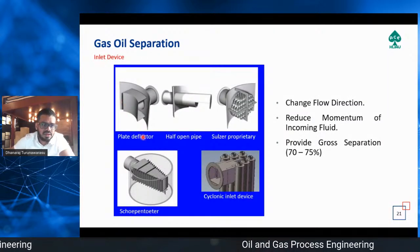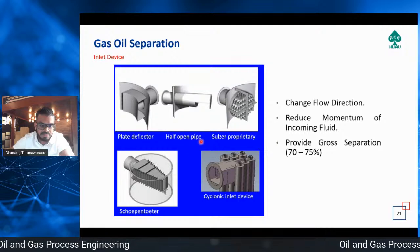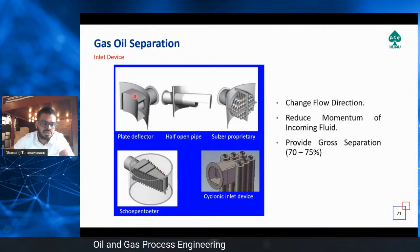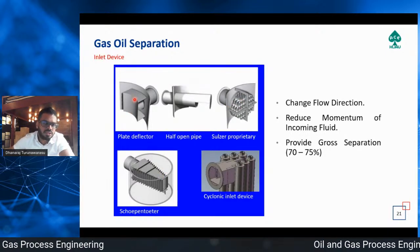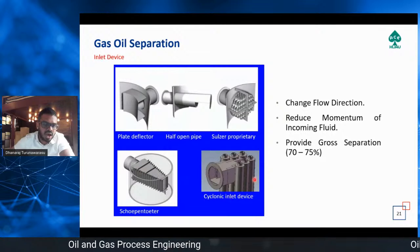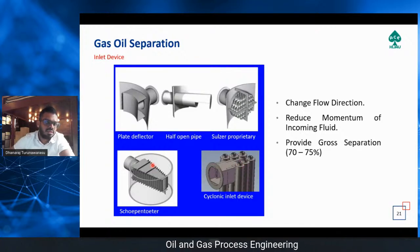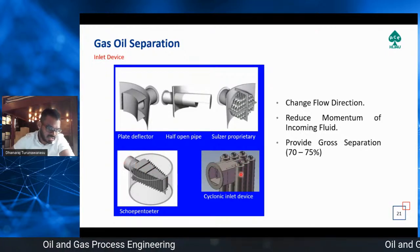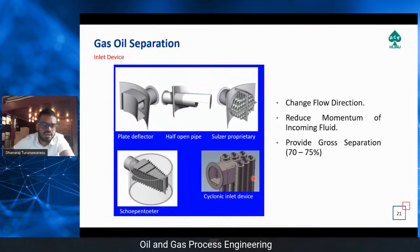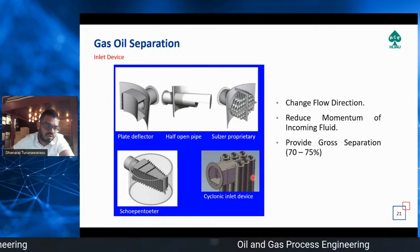These are examples of inlet devices. You have the plate deflector, half open pipe, Sulzer proprietary. All this depends on the efficiency and also the momentum of your fluid. This one can handle up to 8,000 Pascal of momentum based on BTS. A cyclonic inlet device can handle up to 60,000 Pascal, right? So it has higher efficiency in handling high momentum fluids, and also has high efficiency in separating your liquid and oil and water phases.